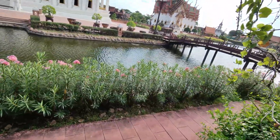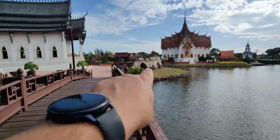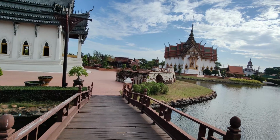So that was the replica of traditional Thai homes. See that thing straight ahead right there? That little wall? That looks just like the wall I saw over in Chiang Mai. Like right as you enter the Chiang Mai Old Town, they had this really dilapidated, really just broken down wall, and this looks like that.